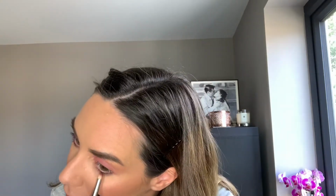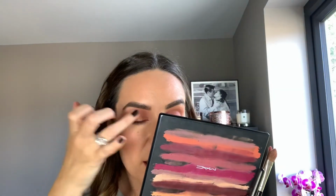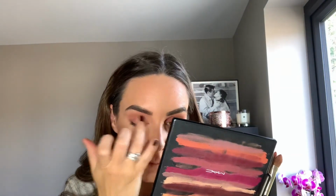Ooh. So, I'm just going to get my finger into the gold bit and just place that over the top.